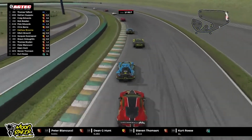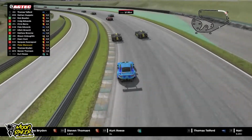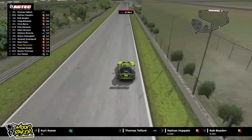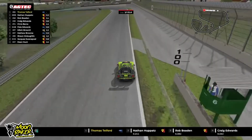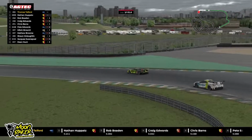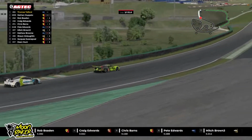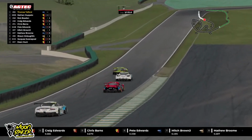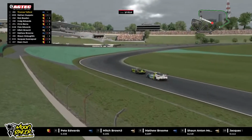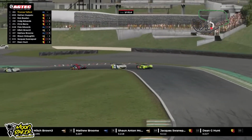Look, everyone made it through pretty clear. All right, let's get back to racing. Here we go. Telford out in front, leading the Fusion Sim Ferrari, and then Rob Bowden in the tanked Ferrari. Nathan hot on the tails there.